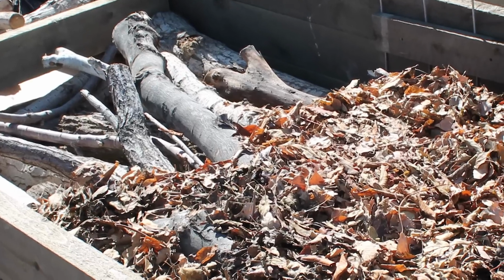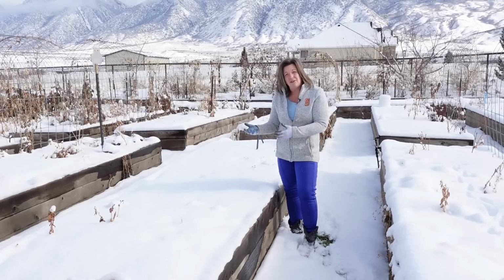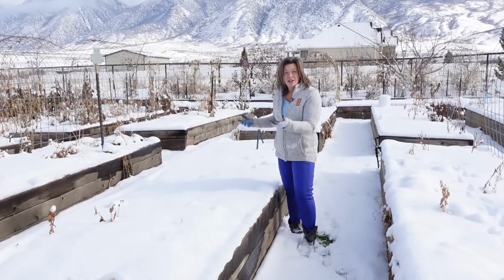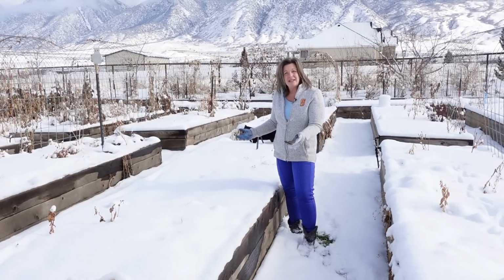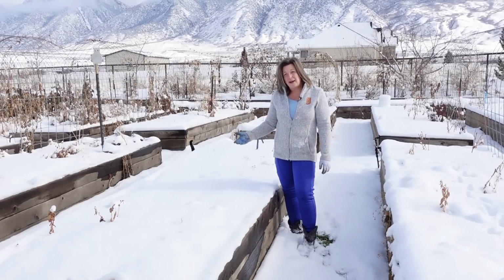Now that is composting. It's breaking down, and the logs and the branches hold water like a sponge and make it available to the plant later, but they're slowly decomposing and adding nutrients to this soil right where the plants can get it. So Hugel beds are a fantastic solution for raised beds and providing fertility.